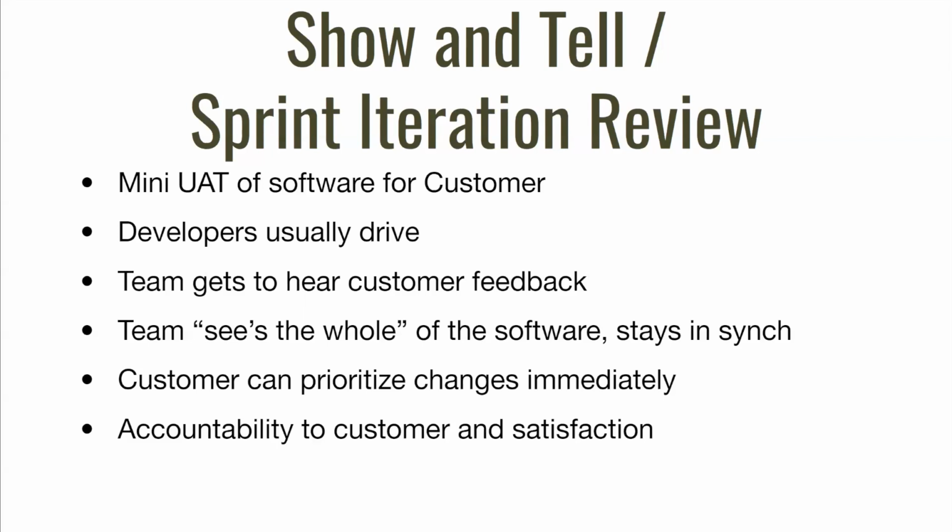Because then they start to learn and understand what it takes to take a piece of features that they ask for, what it takes to get it to become a reality, and what it takes to get it to come out the door. When they have an appreciation for that, you tend to be able to manage and set expectations a whole lot easier. The team can see the whole of the software. They stay in sync with what's going on.